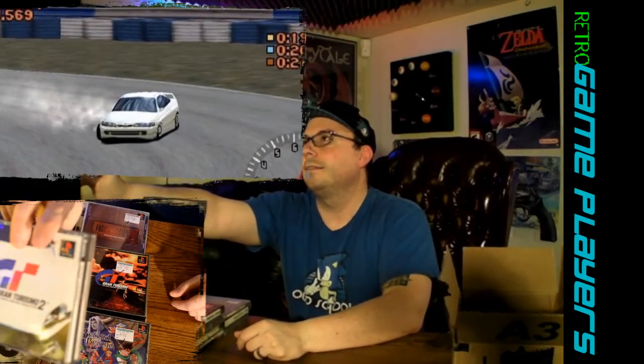Oh, Gran Turismo 2. Can't say that's not a classic. And then the final one is Kowloon's Gate. And this just looks wacky. It's the best I can describe it. Very wacky looking game. This one's actually in kind of an American style case, so is Gran Turismo 2. Wow, the disc designs are very cool though.